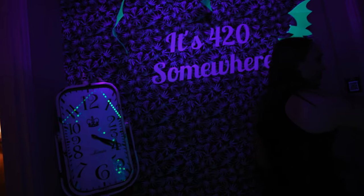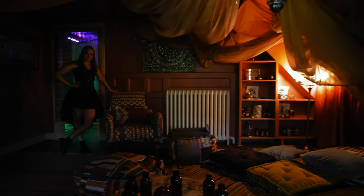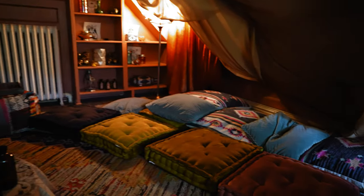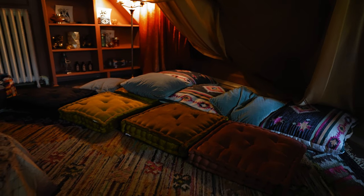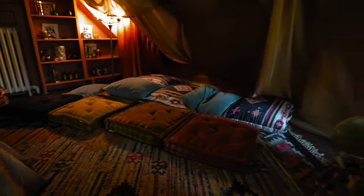High voltage. This is the Moroccan themed room. Oh no. Oh yeah. I just want to sit down on it. This is really cool. This is one of my favorites. Yeah, by far. It's just very chill. Wow. I can't stay long or I'll take a nap.